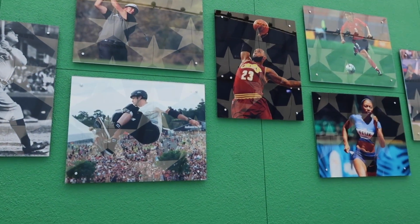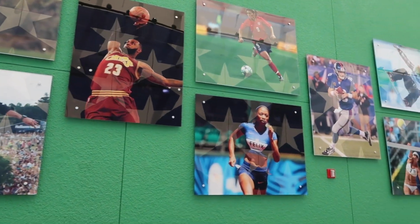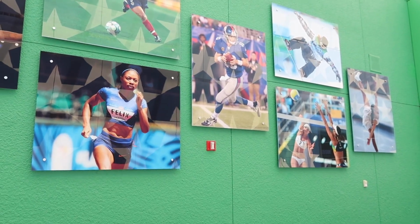Between the gift shop and also the food court, they have a bunch of different pictures here. You can see Phil Mickelson. They also have LeBron James. I think that's Mia Hamm up there. Eli Manning, go Giants. But pretty cool, guys. Oh, Tony Hawk too, can't forget him. But yeah, just a lot of different cool pictures on the walls.